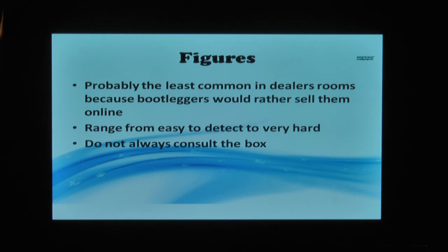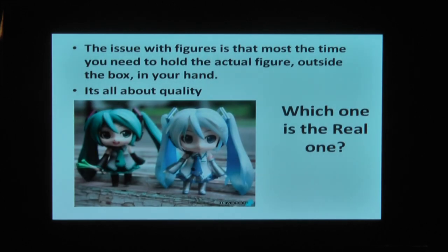All right, figures. We know the least about these, but we have pictures that will illustrate. We have never bought really a bootleg figure. All the figures we bought have been good because we're real picky about what the big figures are like. So we're scared of bootlegs. But here's a good way to look at it.